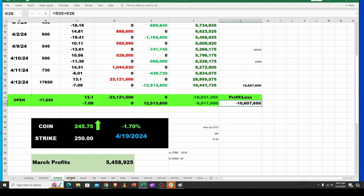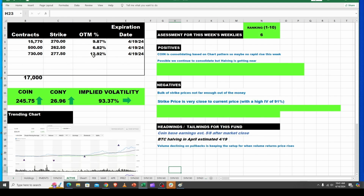Let's look at our active tab. Okay, so now we're set with the new 15,770 contracts at 270, right? So we're at 245. My up arrow should be a down arrow, and this is actually 26.03 now. I thought I updated all of the different sheets, but I didn't. Okay, this is pretty flat. We didn't go anywhere on implied volatility. These should be down arrows, down to 26.03. I make them red when they're down, but at least I'll make them point down. And then maybe Monday they'll move up. All right, I'm not going to take your time to do that housekeeping.